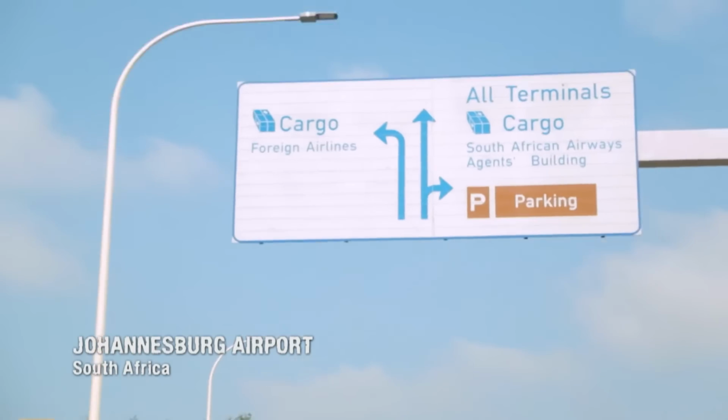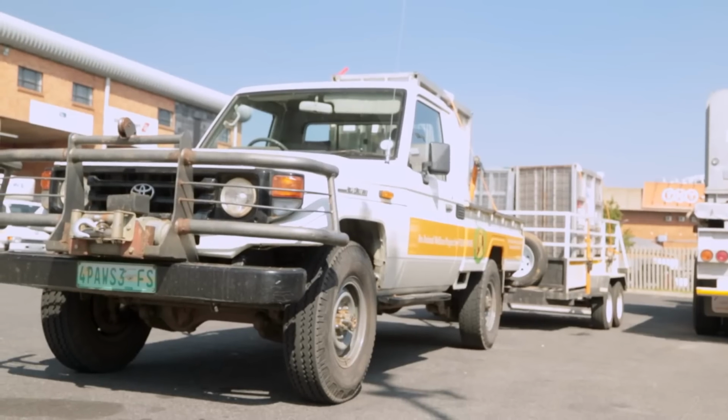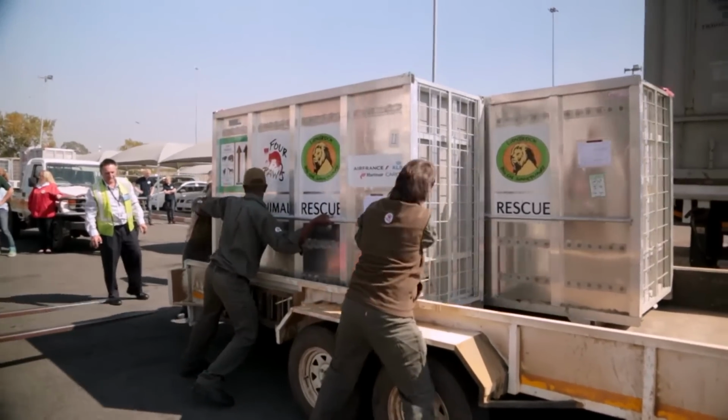The tigers have landed safely in South Africa and are quickly moved to the loading area for the final leg of the journey to Lions Rock. Barbara and keeper Juno traveled with the animals in the cargo plane. During the flight, we checked them once, and they responded very well. They seemed calm and relaxed.